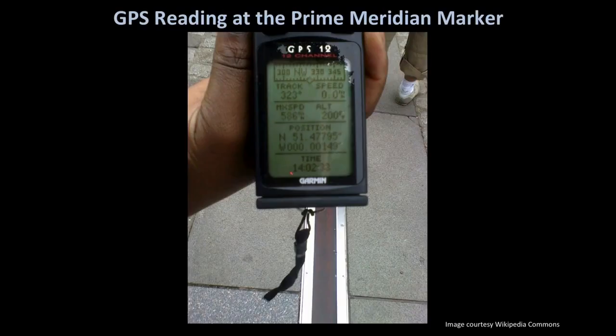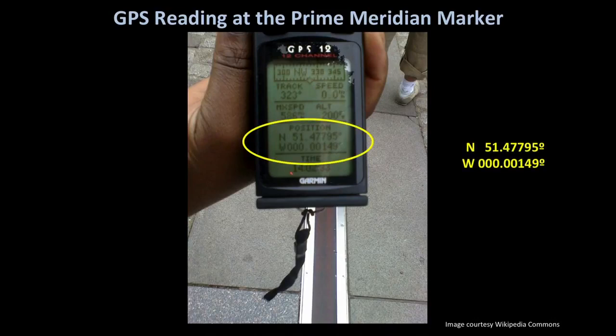And lest you think that the problem hasn't gone away, here's a guy with a GPS receiver standing on the meridian strip, and if you take a look at the position, we see that in fact it is being reported as 5.3 minutes west, because the WGS84 reference that GPS uses, which is based on the physical characteristics of the Earth, is a little tiny bit off from Greenwich. So longitude becomes a real problem.